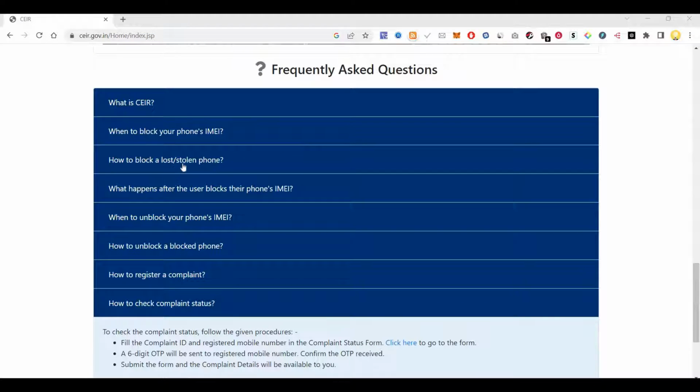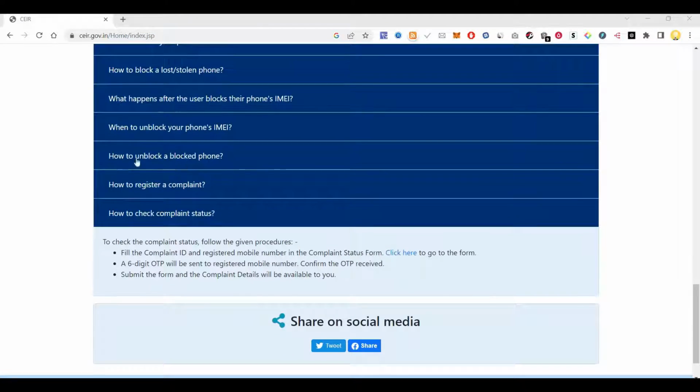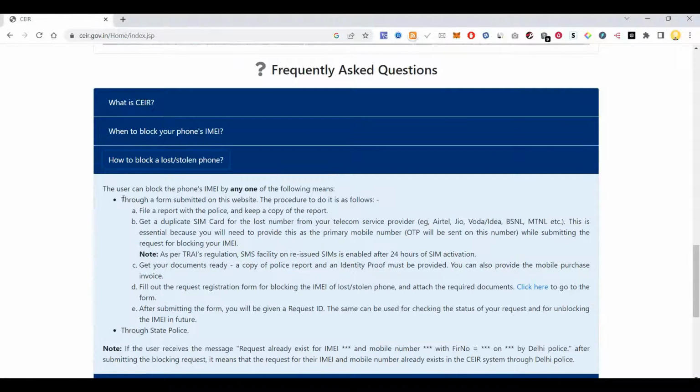So how do you block a phone? You can come to this website, and through a form you can submit the following information. You need to file a report with police and keep a copy of the report. You can get a duplicate SIM card for the lost number from your telecom service provider. This is essential because you will need to provide this as a primary mobile number while submitting the request for blocking your IMEI number.